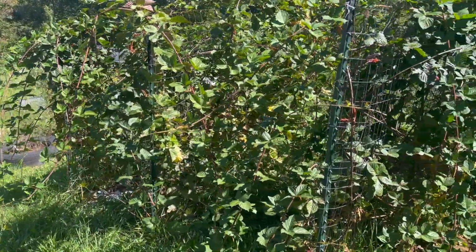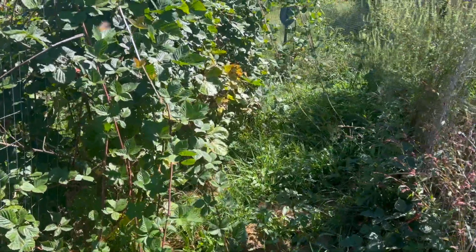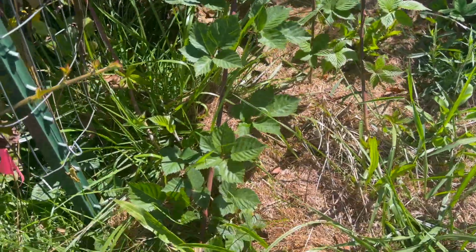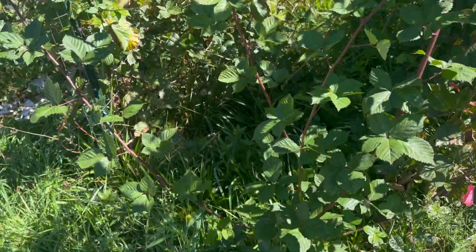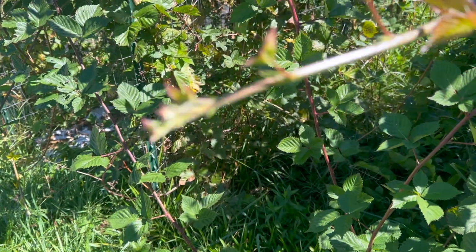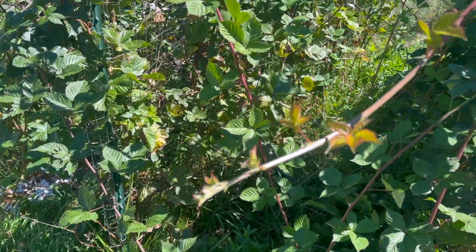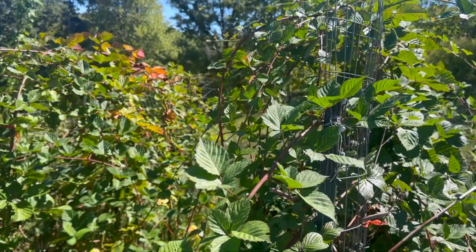The blackberries are going absolutely nuts. We've spent no time on managing these. And we've got all of these tendrils that have gone out that are now down in the grass, and they'll be looking to root themselves in. So what happens is this little growing tip hits the ground and eventually it'll root itself, creating a whole new plant when the cane breaks in half.